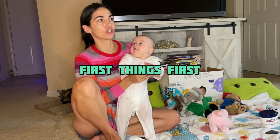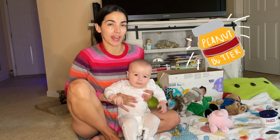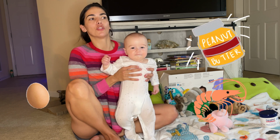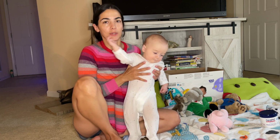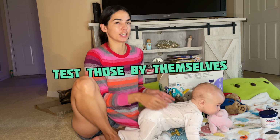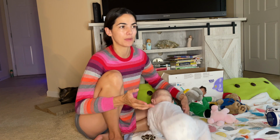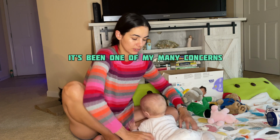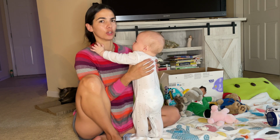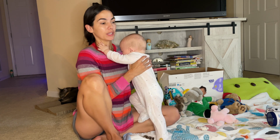At first, definitely the allergens: the peanut butters, the eggs, the shellfish, those kinds of allergies that you do hear of people having. I definitely recommend feeding those just by themselves. Food reactions or food allergies are a concern as parents. Making sure that you feed those allergens to him one at a time is really big.